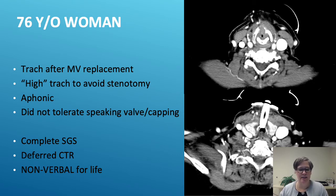So here's an example of a failed speaking valve trial. Again, just another thing to show you what can go wrong. This super nice 76-year-old woman had an amazingly bumpy medical course after having a mitral valve replacement surgery. She was noted in the operative record to have a, quote, high trach, purposely placed to avoid the sternotomy incision. So there is controversy about this, and it's usually not recommended, but regardless, that's what was done. But this is what can happen.